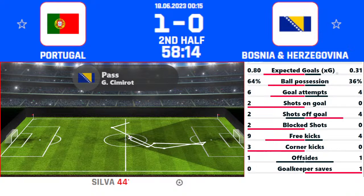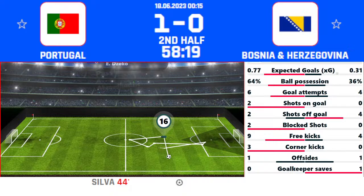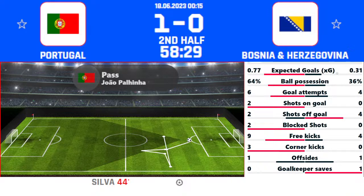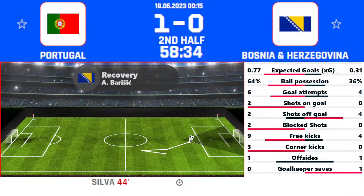Between these two teams, they have played against each other 4 times. And out of 4 times, Portugal have won 3 times. And in 2011, in the Euro qualifiers, I guess, that game was a draw. The last time these two teams met head-to-head was in 2011. It's way back, guys. Way, way back.